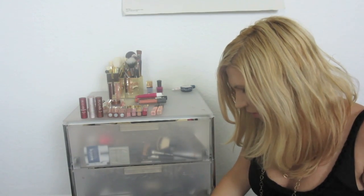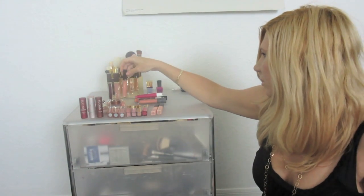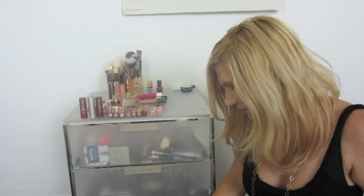I have a whole, oh, this Dior color, or this is Giorgio Armani. This color is really pretty. This is called Beige 100. That is super lovely. Let's put that over there because we need to use that like right now.